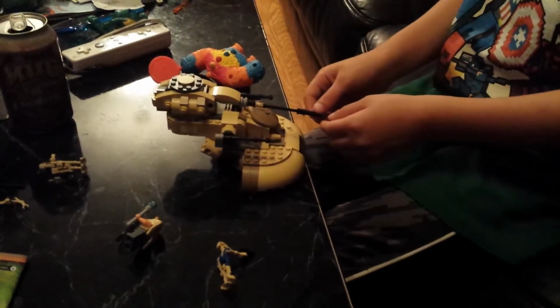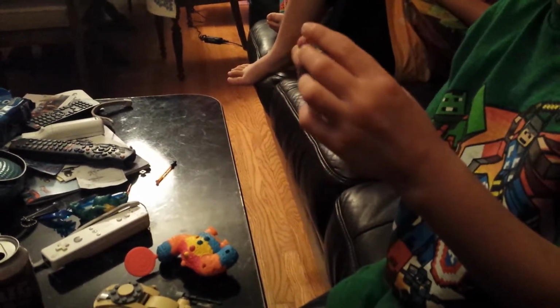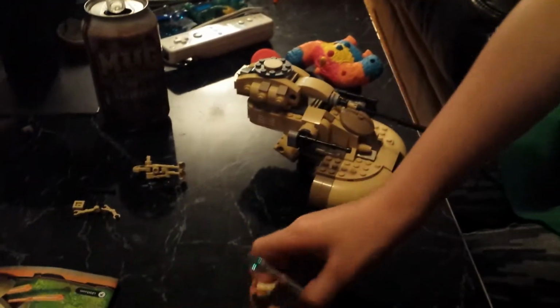And show me the figures. Okay. I forgot this guy. What does it come with? It comes with his shield and his electric staff. Let me see him. Put him right up to the camera. Not too close.